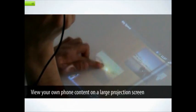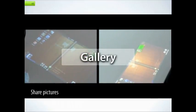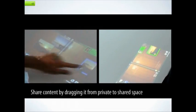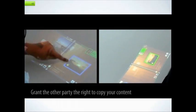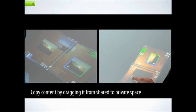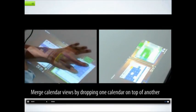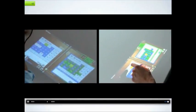And here we see a user using the device first to explore his own images, and then he starts an interactive session. So there's a handshake beforehand, then an interactive session with the other calling party, and he uses the device to share pictures. We see the color coding shows ownership, and there's also means for adjusting privacy settings depending on the items. And this can be used for sharing pictures, for conducting whole presentations in the shared space, or as seen here, for stacking multiple calendars over each other and then easily finding free spots.